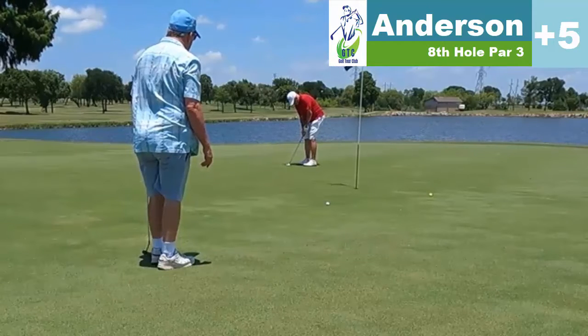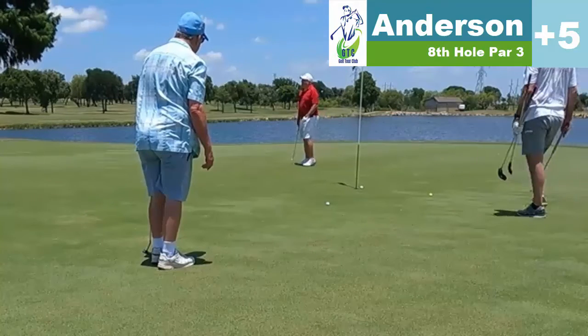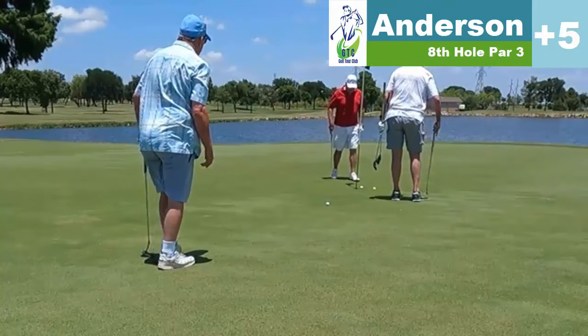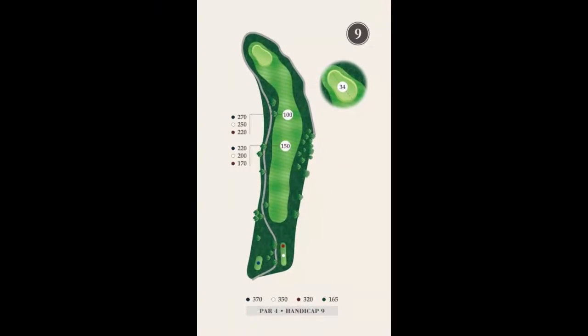Good gosh, I'm going to have back-to-back birdies. And I'm looking at it. Oh, man, I was so close. Now watch what James does. James takes it, he hits his and hits mine in. And he says, there you go, you got your bird. And I was like, no, I'll take the par.